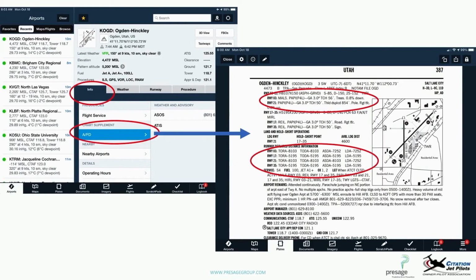So the VASI, you can do some math if you want. Up at the top, you can see on this particular one, it says PAPI, 3 degrees, crossing height 50 feet. That would tell me that 50 feet crossing height on a 3-degree glide path, to use the 20-to-1 rule, it intersects the runway 1,000 feet down. The PAPI should be at about 1,000 feet in that particular case. As you fly into the runway, take a look and see where it is relative to your 1,000-foot marker.